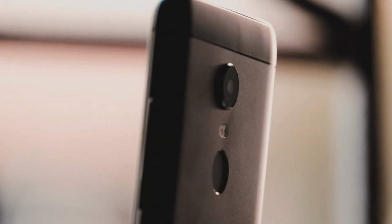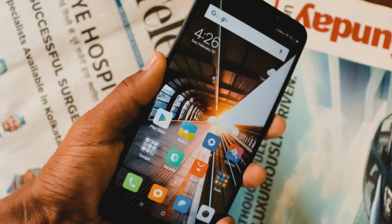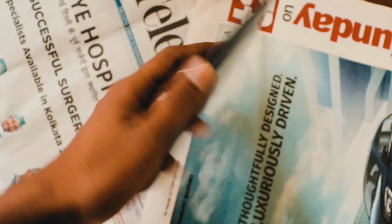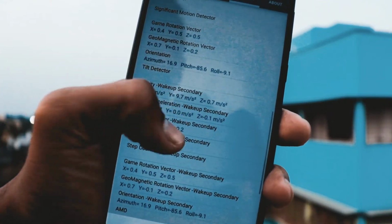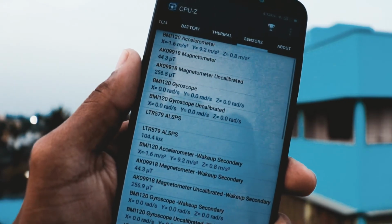On the back there is the 12 megapixel rear camera with f/2.2 aperture, 1.25 micrometer large pixels and dual tone LED flash. Below the flash there is the fingerprint sensor. The fingerprint sensor was easy to set up and it's pretty accurate as well. Talking about sensors, it has all the necessary sensors like the gyroscope, compass, proximity sensor, ambient light sensor and so on.